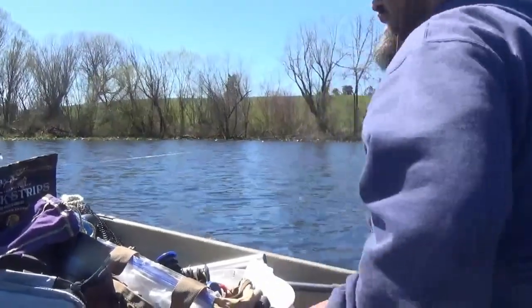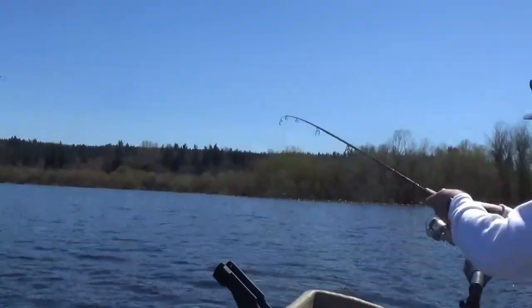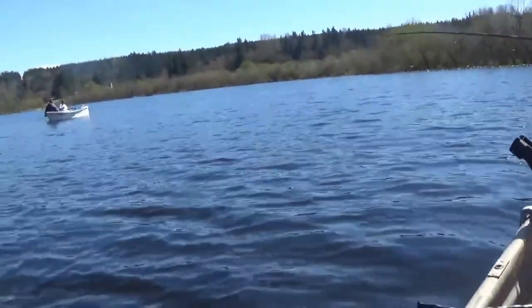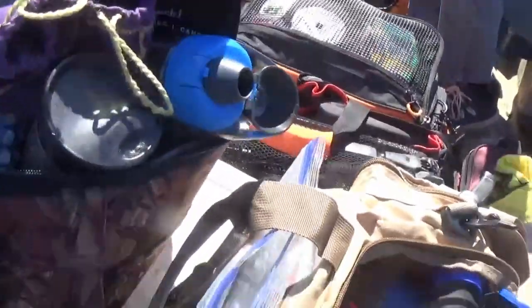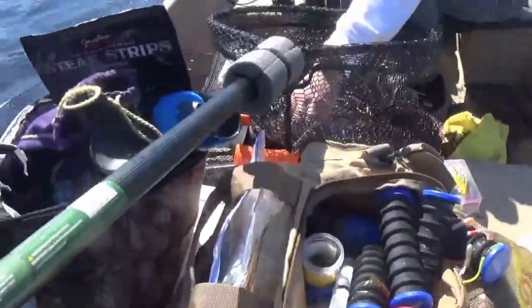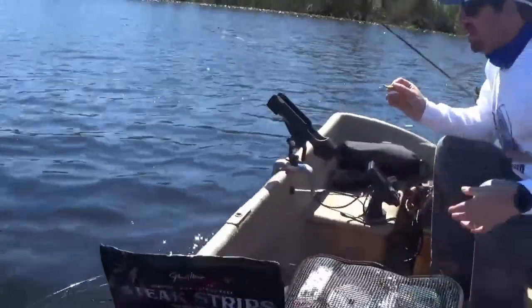Finally got my first keeper, guys. Got a small one, what do you think? That might be a little guy. Maybe. I don't know. Yeah, a little feisty guy. Not bad. Nah, that's not a bad one. That's a good one. All right, good job, boss. Another keeper. You gonna toss it back? There you go. Little gift.